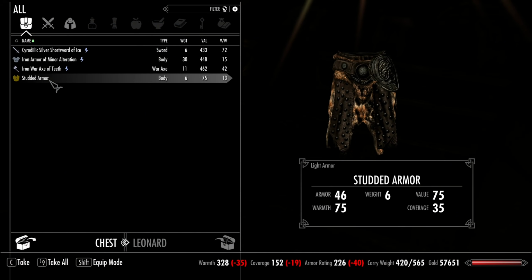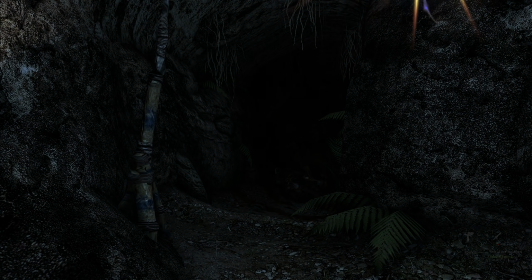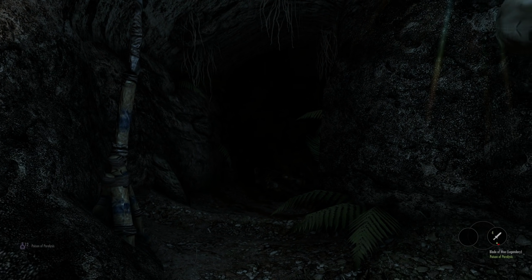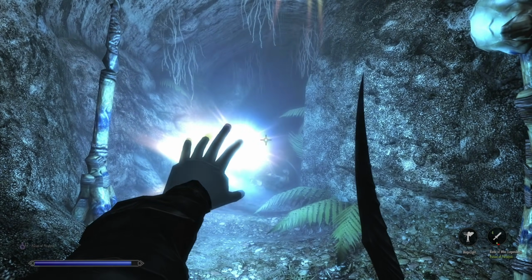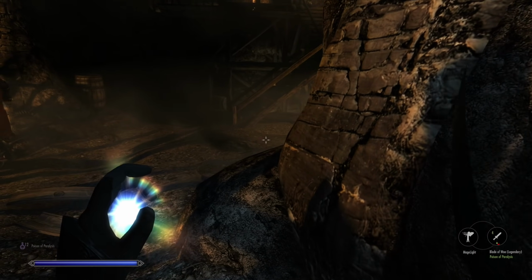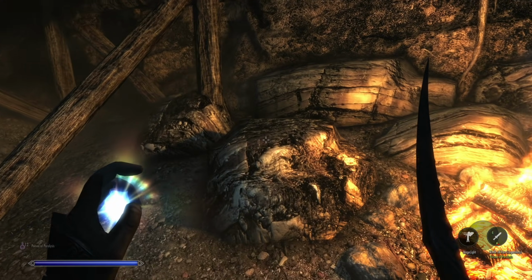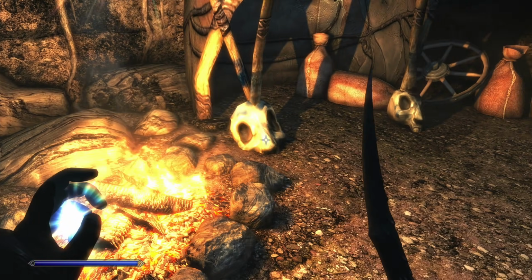Orcish boots. Do we have orcish boots in the museum? Okay, we'll go down there in a second. Do we have orcish boots in the museum?